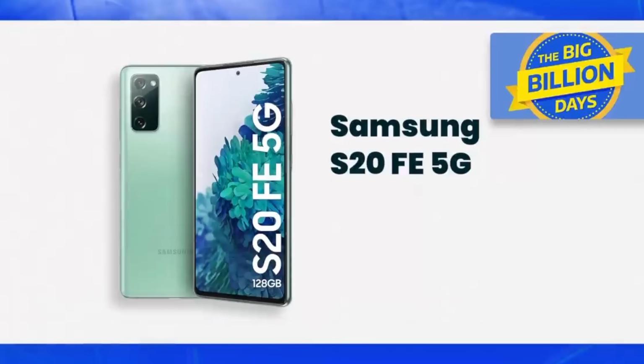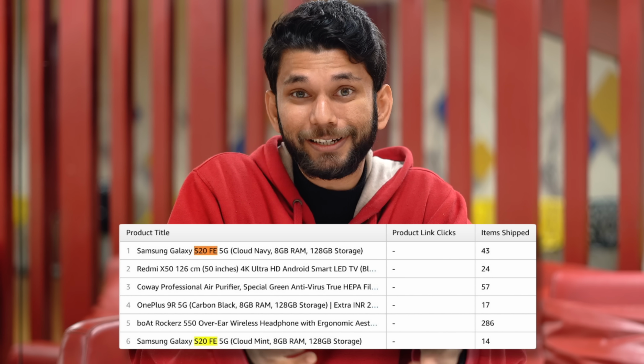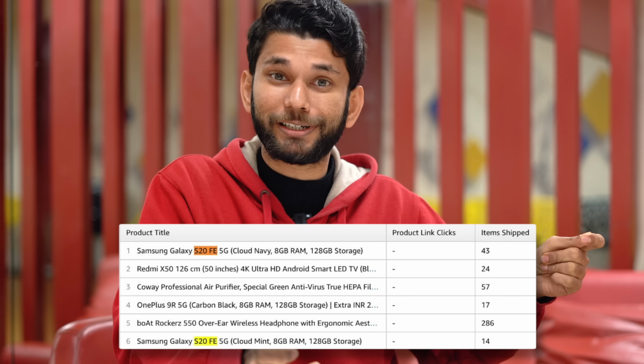It sold for a discounted price of 36,990 and some people even bought it for around 34,000. And fun thing, just between you and me, top secret, even you guys bought it a lot. It was the #1 sold affiliate product in our data.